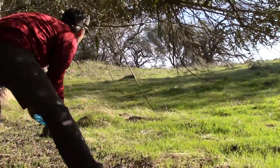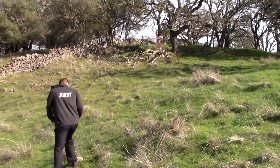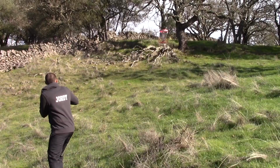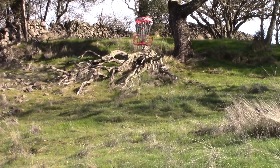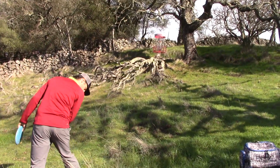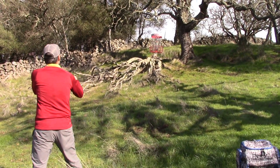Not pretty, but that shot was. Yeah, at least it's out in the open. Yeah, you actually ate up a lot of fairway right there. Throwing a gator here. Giving it a run. Not quite, but I'll be happy with a 3. Definitely a hole that's out of my range, so a 3 is the best I can do.